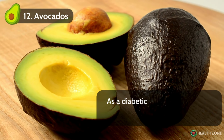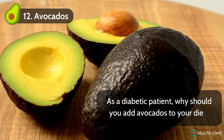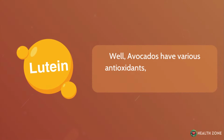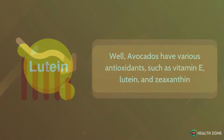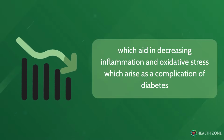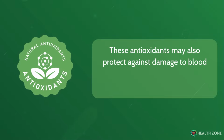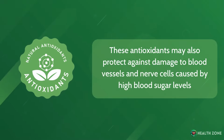Number 12. Avocados. As a diabetic patient, why should you add avocados to your diet? Well, avocados have various antioxidants, such as vitamin E, lutein, and zeaxanthin, which aid in decreasing inflammation and oxidative stress, which arise as a complication of diabetes. These antioxidants may also protect against damage to blood vessels and nerve cells caused by high blood sugar levels.